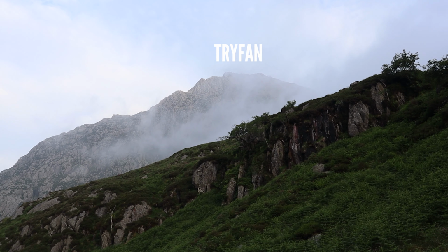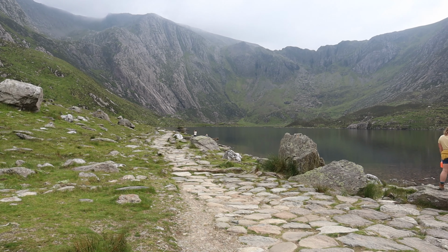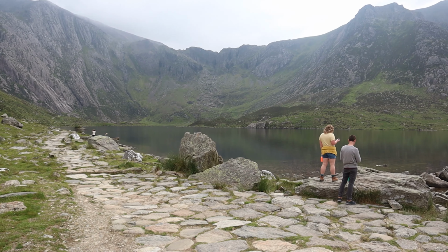So the summit of this mountain sits at around 1,000 meters, and it's actually located right next to Tryfan, which I think any mountain climbers will know and love climbing up that mountain. But yes, so enjoy some cinematics of the way up.